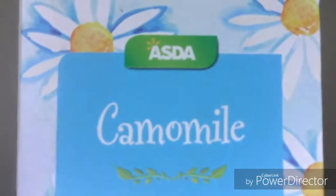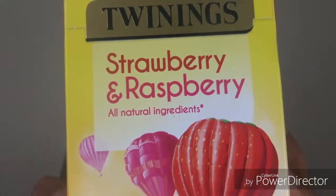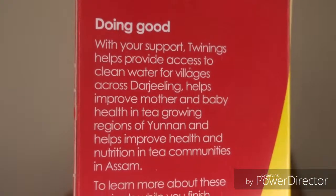Then I just have the typical chamomile tea, and this is very good for calming, and it has a very subtle taste. And going back to another staple tea I always purchase is strawberry and raspberry. This is the box, and here's the back, and some info on the side. Again, I have the Twinings version of this. You can get own brand in strawberry and raspberry, but I always find Twinings make-up of their teas to be very unique and very strong tasting, so I love it.